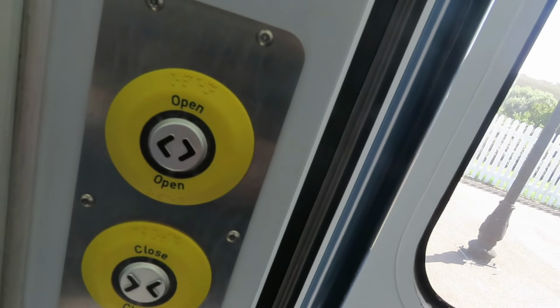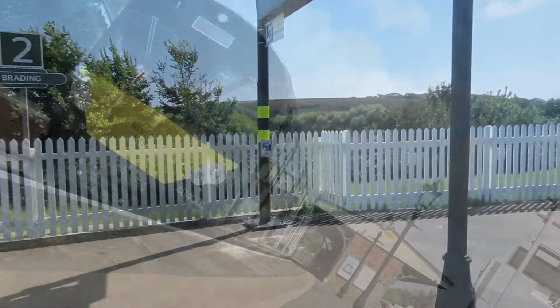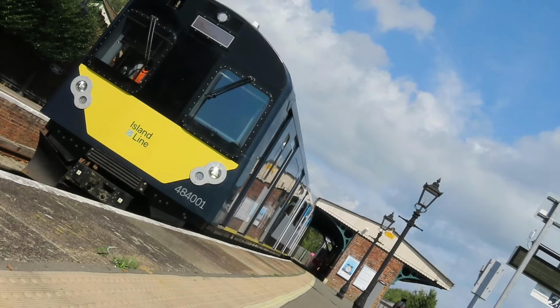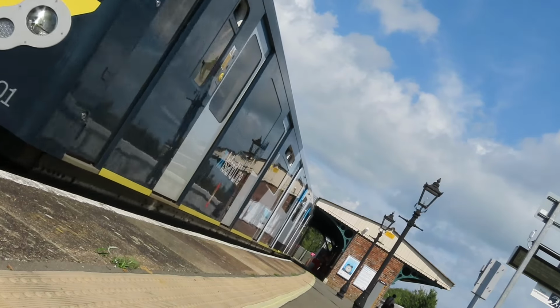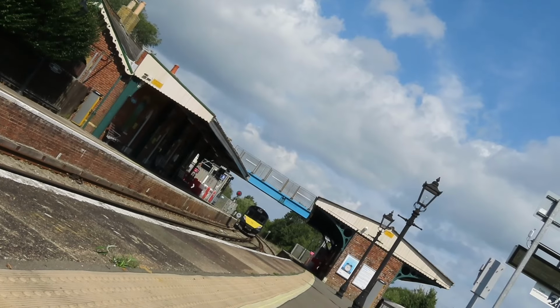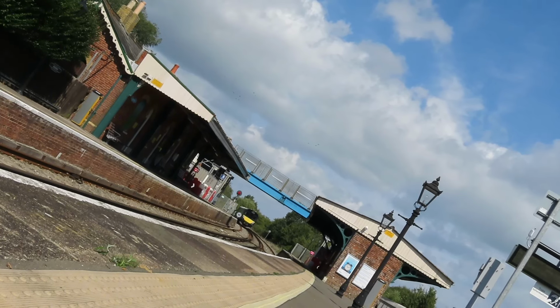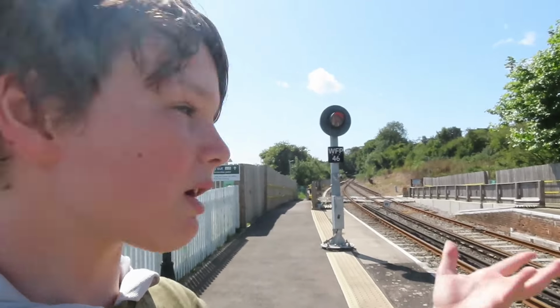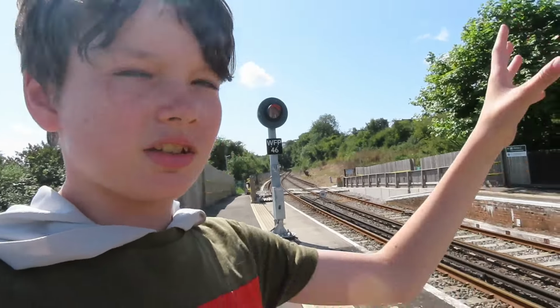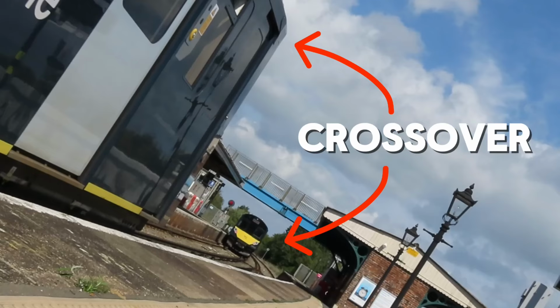And now we arrive into Brading, our next stop, to explore and have a look around. Brading is a bit of a middle station, because it's in the middle of both Ryde and Shanklin, and as you saw there, both of the trains crossed over at this station. So it's obviously the one in the middle where both of them cross each other. There's an accessible ramp there that we should probably go check out.